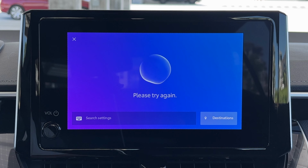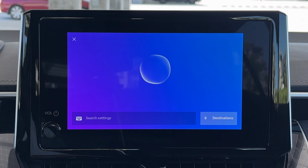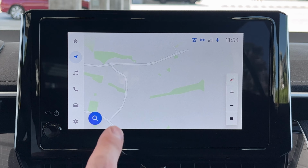Sorry, I'm having trouble understanding you. This usually works pretty well. Hey Toyota. Man. Hey Toyota. Cancel navigation. All right, it worked that time.